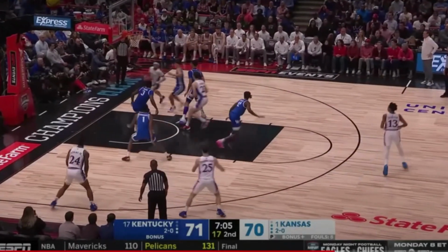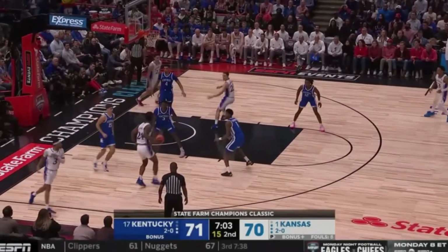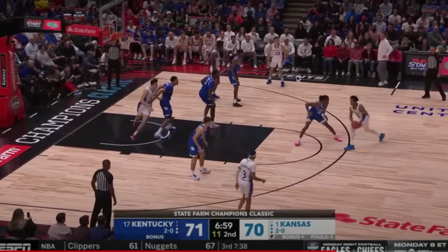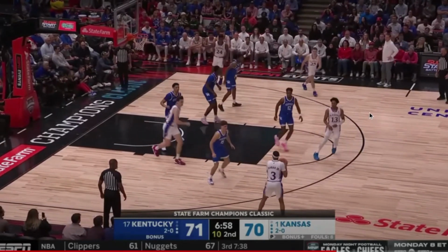A couple possessions later, what do we see? Ball is moving around. Again, look at that. Look at the space he was giving KJ Adams right there. Does not care. So wherever KJ Adams is, that's the defender that is going to help.